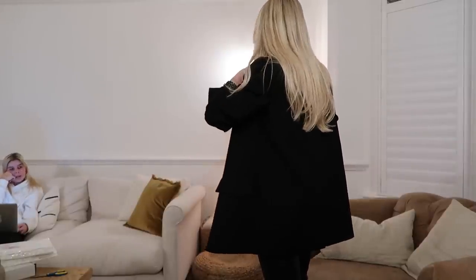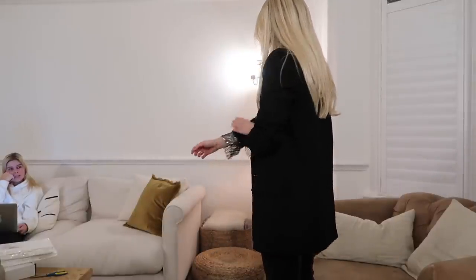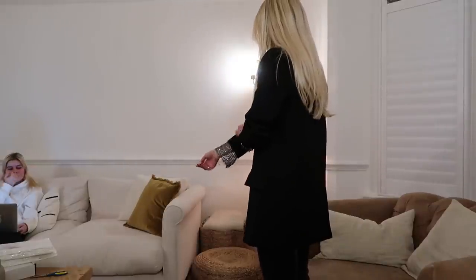Do you like? Yeah, I do actually. I think with heels on as well. Yeah, I like that. I like the little, like, if I pull the blazer, see? Yeah, how you can see it. Do you think that looks nice? Yeah, I like that. So this is the top.